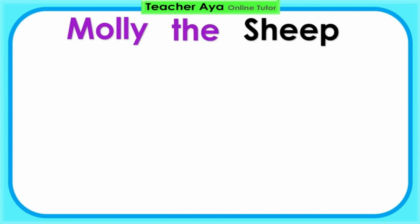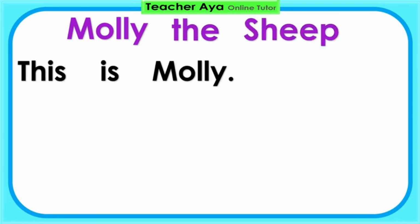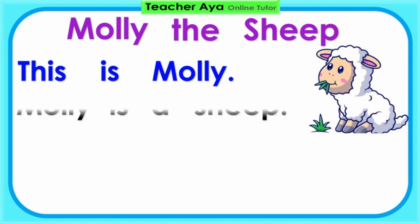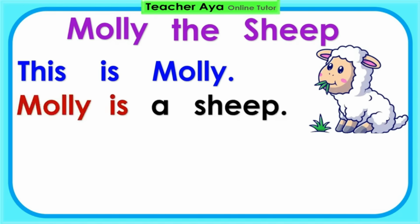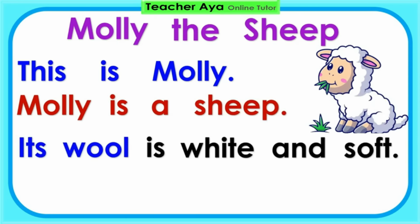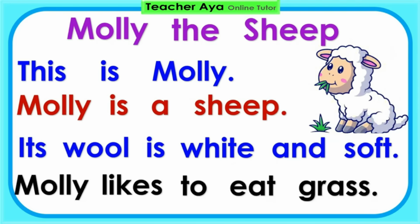Molly the Sheep. This is Molly. Molly is a sheep. Its wool is white and soft. Molly likes to eat grass.